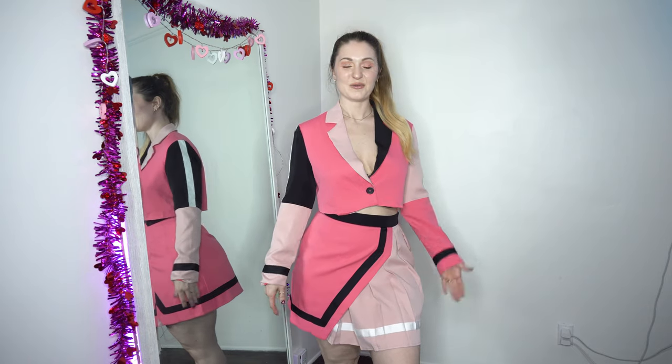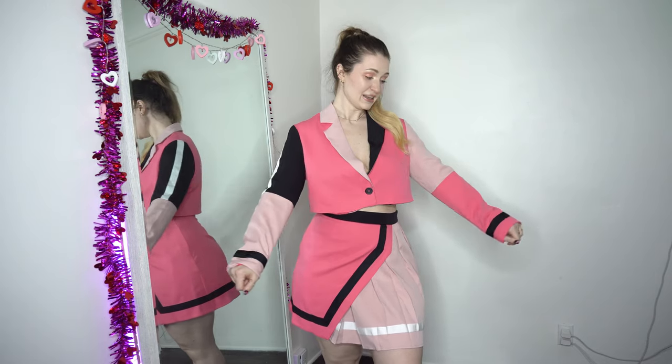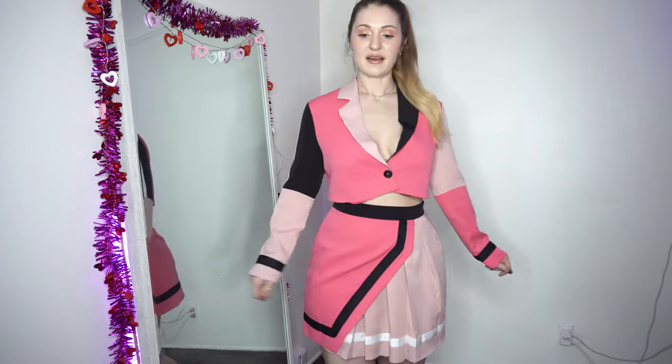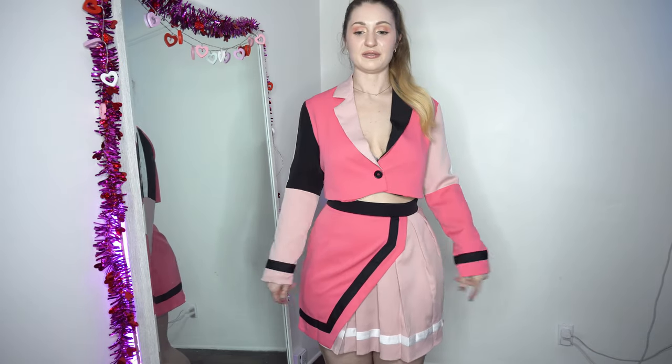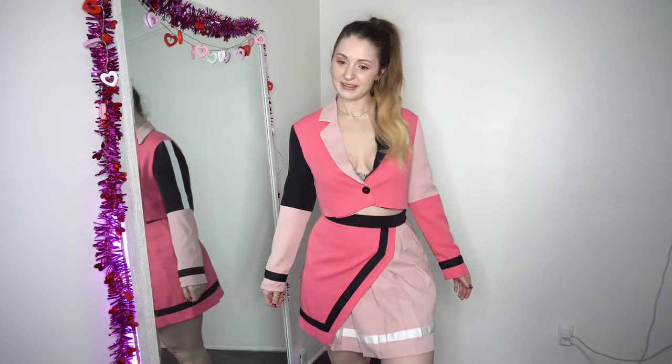We have our next look, which makes me feel like it's a school uniform cheerleader vibe. It's very fun. We have this super cute pleated, half straight skirt. This is literally like a cheer uniform. The skirt is anyways. It's very fun though.